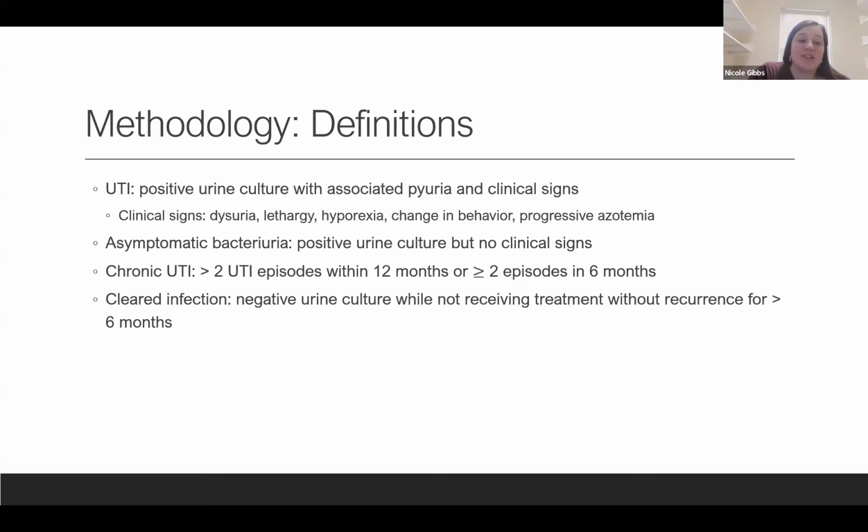So for urinary tract infection, or UTI, they had to have a positive urine culture with associated pyuria and clinical signs. And clinical signs that could be indicative of the UTI for them was dysuria, lethargy, hyporexia, change in behavior, and progressive azotemia. They called asymptomatic bacteriuria if there was a positive urine culture but no clinical signs. And then a chronic UTI was defined as greater than 2 urinary tract infection episodes within 12 months, or greater than or equal to 2 episodes in 6 months.